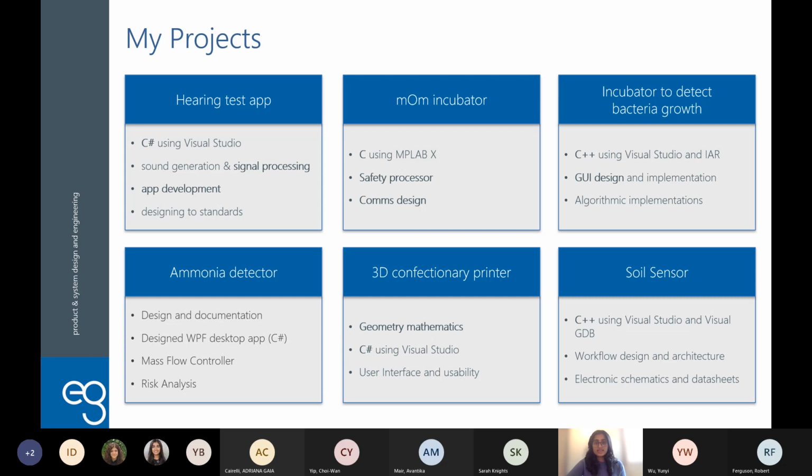The ammonia detector is a prototype that intends to identify elevated ammonia blood concentrations, which can have serious effects on the brain and liver. The client approached us with their idea. Then we gathered the requirements and designed a prototype to meet their needs with a lot of back and forth communication with the client. I worked on developing the desktop app used to visualize experimental data in real time and control a mass flow controller using serial communication.